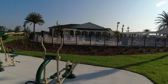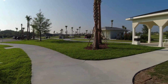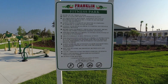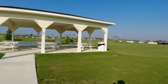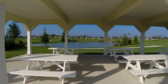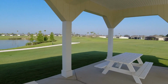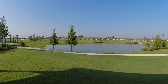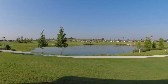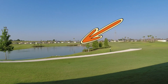Now, the Franklin Recreation Center is going to have a watermelon theme. When it becomes open to the public, I will go inside and do a little video of that. Well, I won't go out there because this is part of the golfing area right here. So we'll stand right here in this picnic area and look at that view, guys. Nice large pond. Off in the distance, you can see a walking path, a little bridge right there.